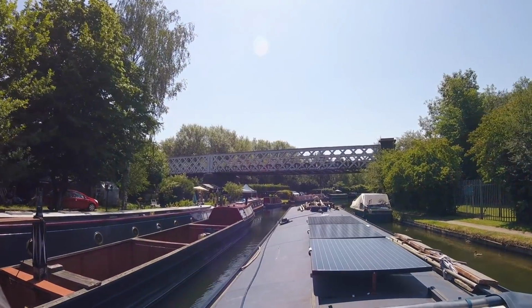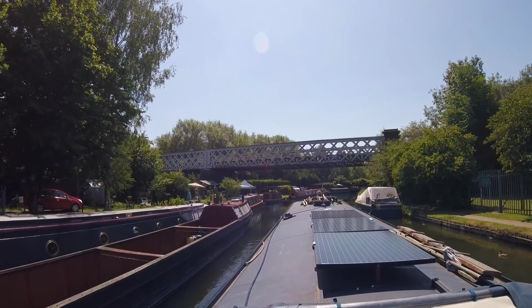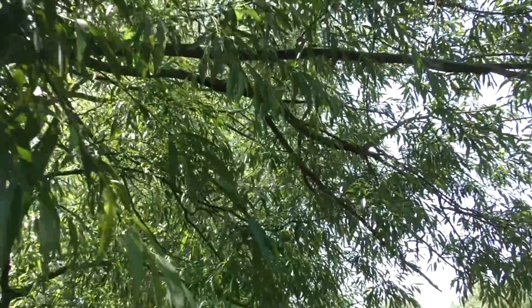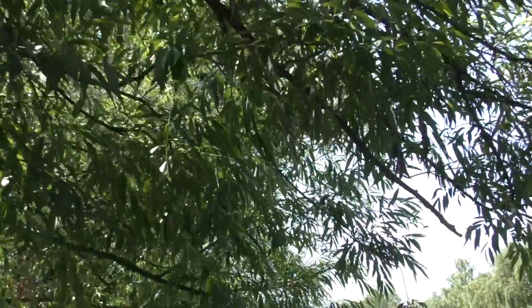So from our walk the other night, we know that there is another tree that is slightly overhanging the navigation down here. So hopefully we'll be able to get through without moving too much else off of the roof. Great name for a boat, Artful Dodger. So that wasn't as bad as we thought. It was a lot worse from the towpath.